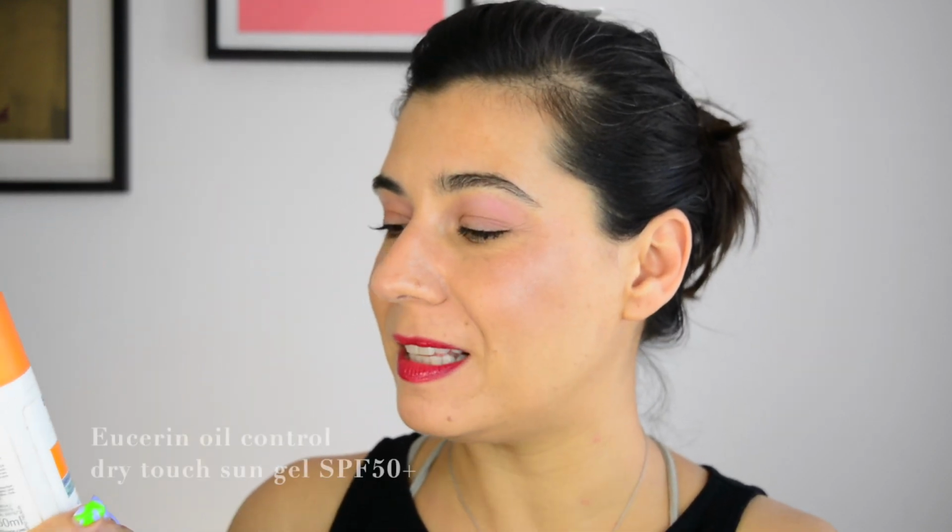This one took a bit to use up, almost borderline expiring before we used it up, but this is the Eucerin Oil Control Dry Touch Sun Gel, and it's a really interesting texture, again, nothing left. It really is really lightweight, it sinks into the skin.